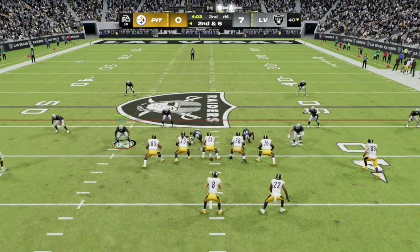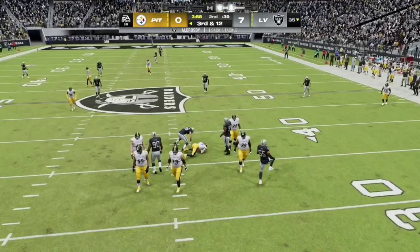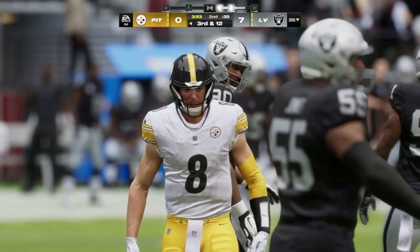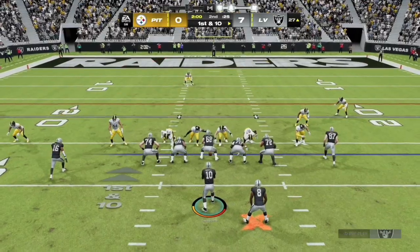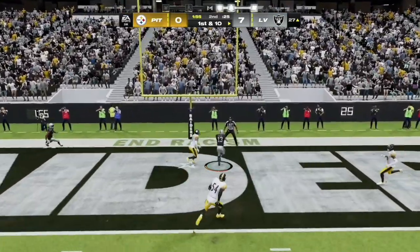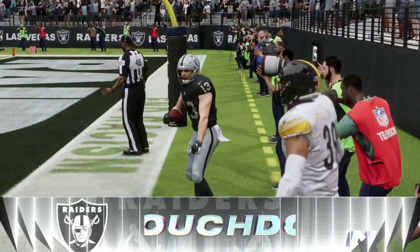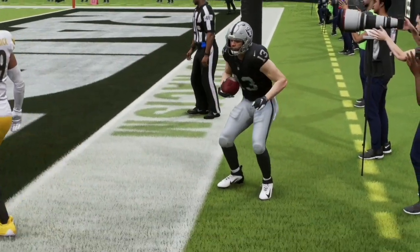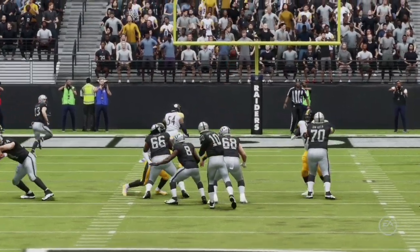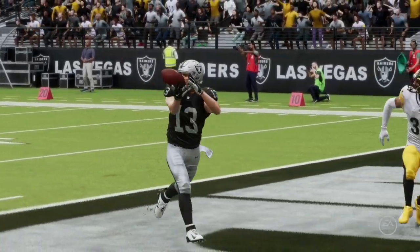And on 2nd and 6, Kenny Pickett is out in the pocket, has time in the pocket, but rolls to his right to the defender, Max Crosby. And with that, he gets the first sack of this game. The Steelers get stopped on their first offensive drive of the game, and Jimmy G and the offense are quickly making their way towards the end zone, and Hunter Renfrow looks to catch the ball for the Raiders to go up by another 7 points, making the lead go to 14-0.